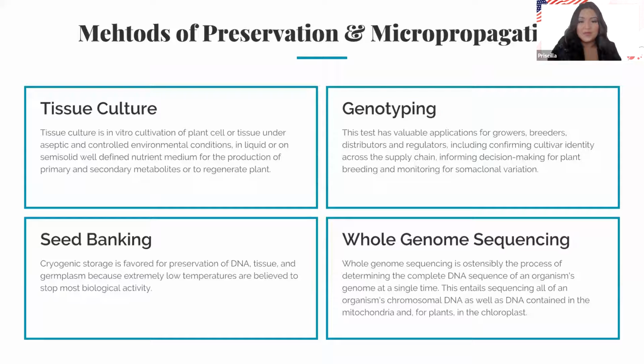There is genotyping. This really helps with breeding because the test has valuable applications for growers, breeders, distributors, and regulators. This includes confirming the cultivar identity across the supply chain. So that first problem that I mentioned in the marketplace of not having verified genetics, genotyping will really assist with that. There are some companies on the cannabis recreational side that have been starting their databases, and they've accumulated a lot of data, but there's still so much work to be done, including within the hemp side of the market. So this will help, again, confirm the cultivar identity across the supply chain.